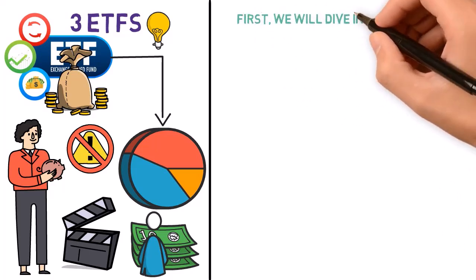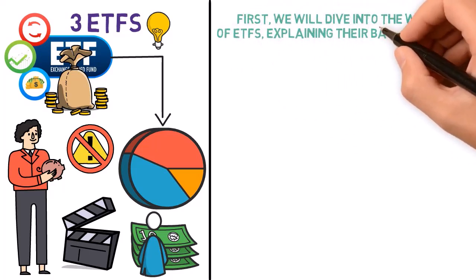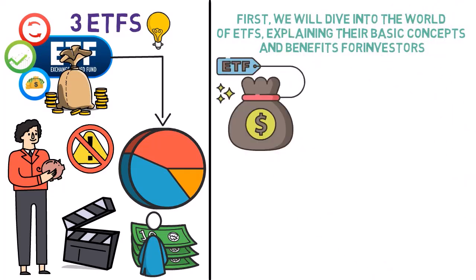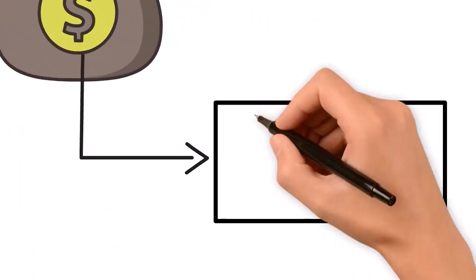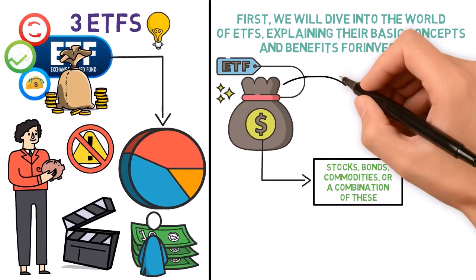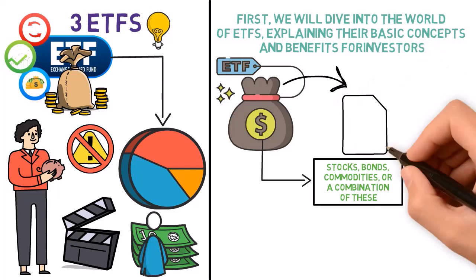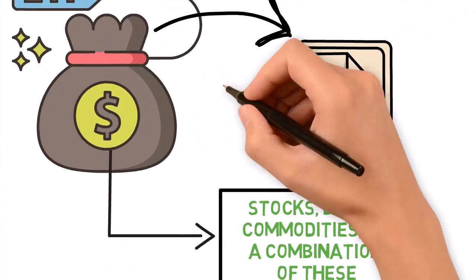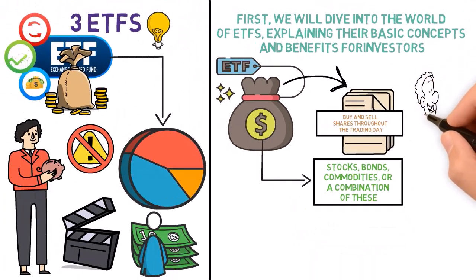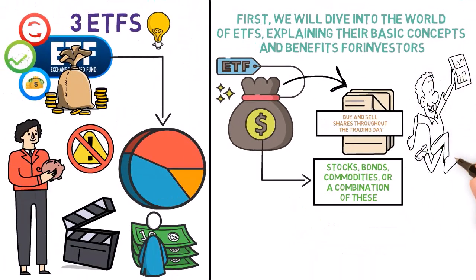First, we will dive into the world of ETFs, explaining their basic concepts and benefits for investors. An exchange-traded fund is a type of investment fund and security that holds a collection of assets, such as stocks, bonds, commodities, or a combination of these. ETFs are traded on stock exchanges in the same way that individual stocks are, allowing investors to buy and sell shares throughout the trading day. They are designed to offer the benefits of mutual funds, such as diversification and professional management, but with the flexibility and liquidity of trading like stocks.